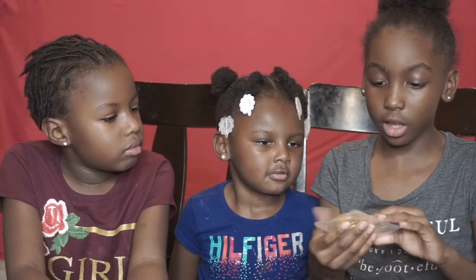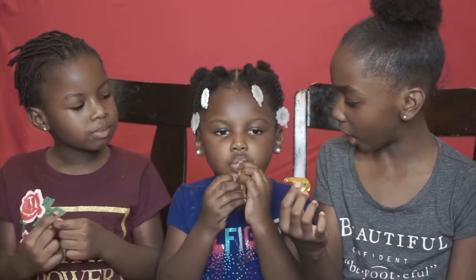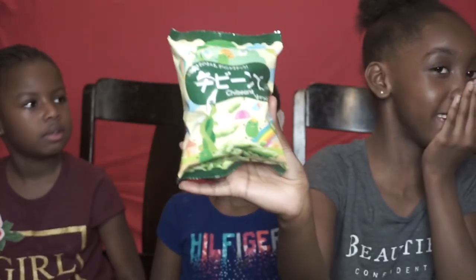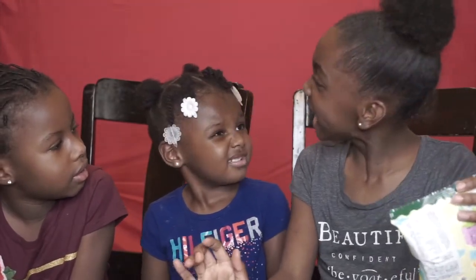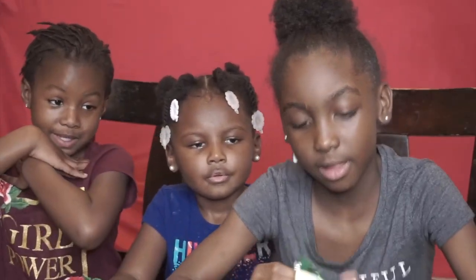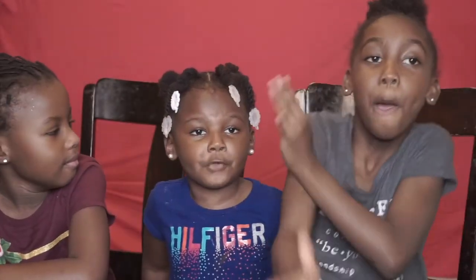Oh, this looks like a gummy. It probably is. You don't like it? No. I don't even want to eat these. My sisters picked two good candies. And I had to get this one. How you gonna get mad at us?